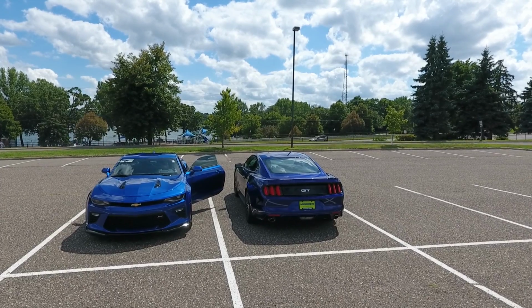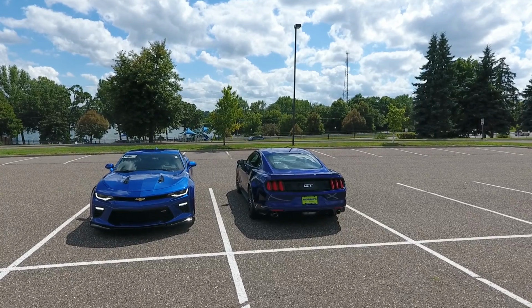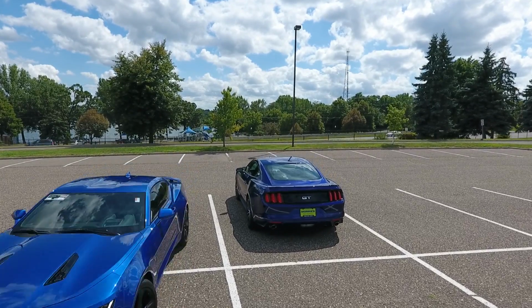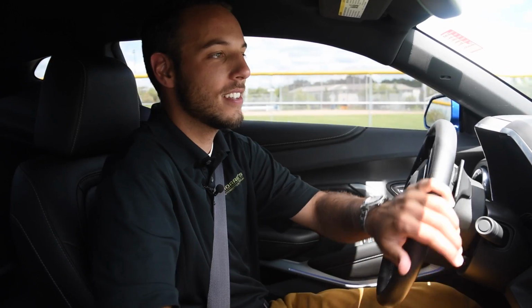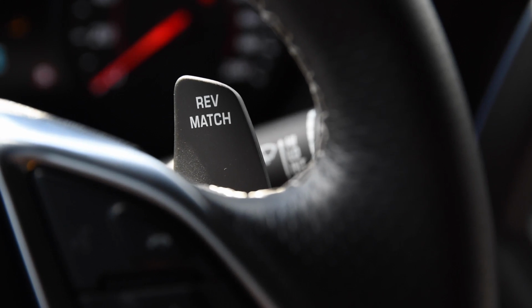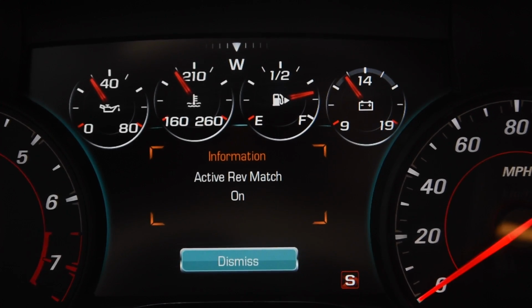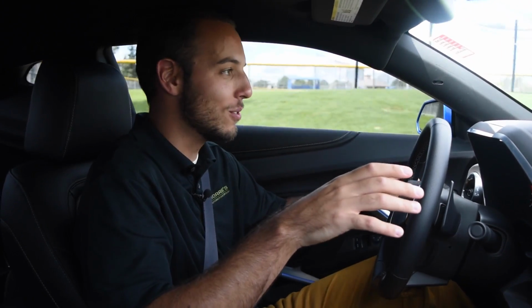All right, so let's go for a spin around the Camaro. That clutch is light in this car. It's kind of relaxing, takes a little bit of getting used to. One of the things that really takes some getting used to is the rev match. So I know it's on the new Corvette as well in this car, and it is really cool. It's definitely a neat feature I haven't used before.